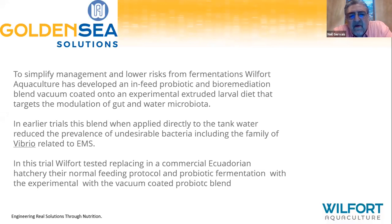In the early stage trials that we had on this blend, we applied it directly to the tank water, and we were able to reduce the prevalence of undesirable bacteria, including the family of Vibrio related to EMS. And we saw an improvement in hatchery performance.